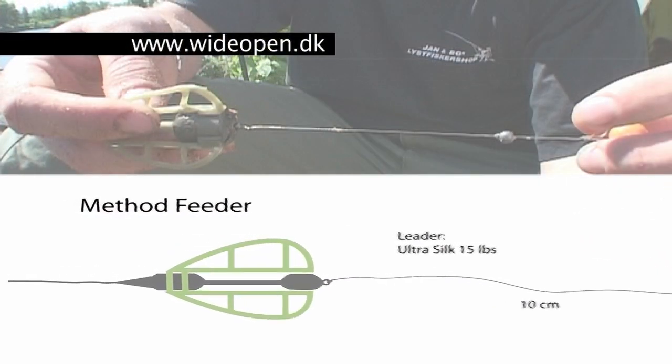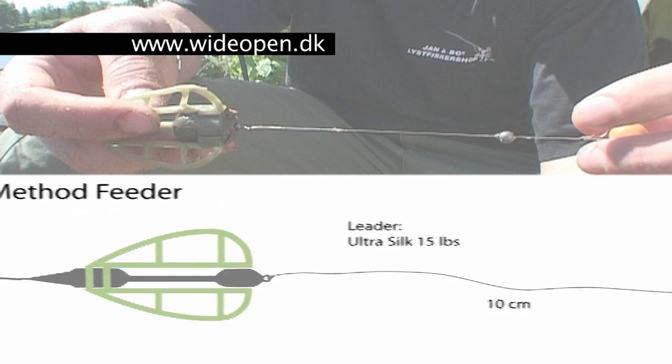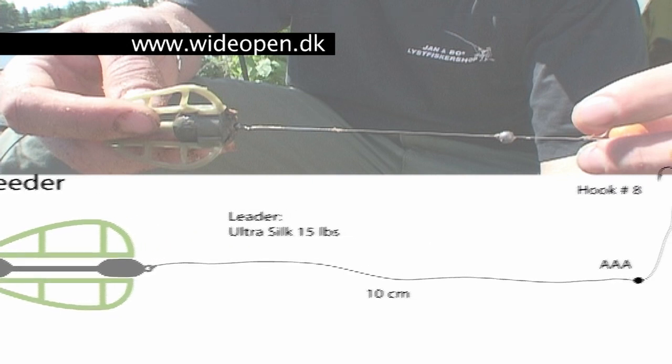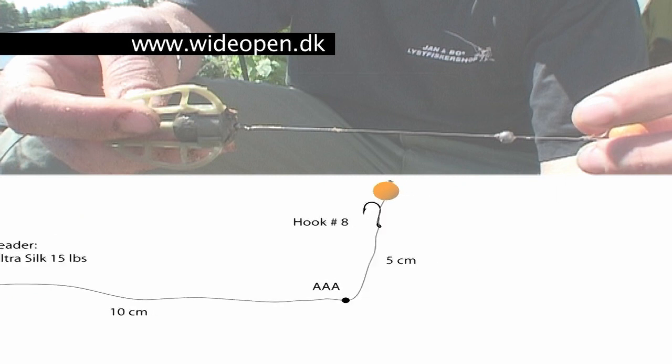Method feeders come in different sizes, but usually ones that weigh around 20 to 30 grams are used. As a leader, a special thin and strong leader material made of several strands is used. The distance between the feeder and the hook shouldn't be more than 10 to 15 centimeters.